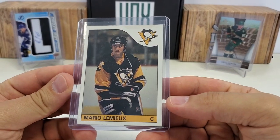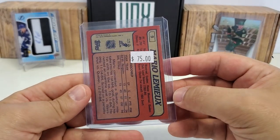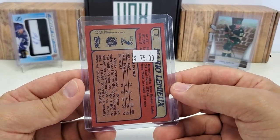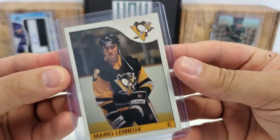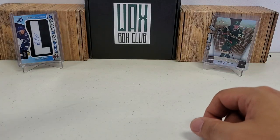First off, we start with a Topps. This is not the OPC, but a Topps Mario Lemieux rookie card. Not too bad. I got it for a pretty decent value. And if you guys see stickers on here, I'm not worried about taking them off. I did not pay the values that are on these cards, I can tell you that right now. But yeah, I thought it was pretty cool. We got a little bit of a stain right there at the top, so I got a pretty good deal on this. Still going to probably get it graded and see where we come out on that one.